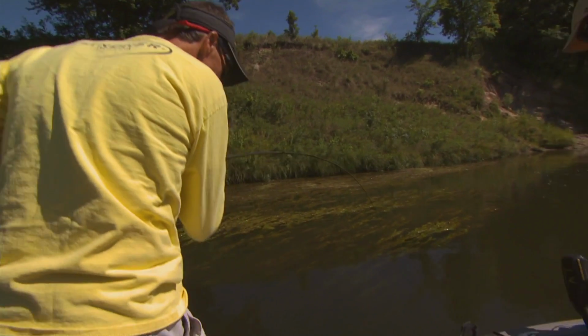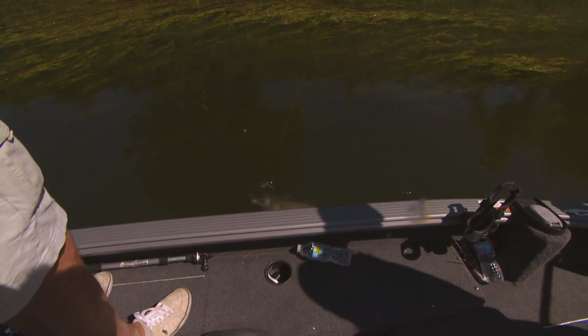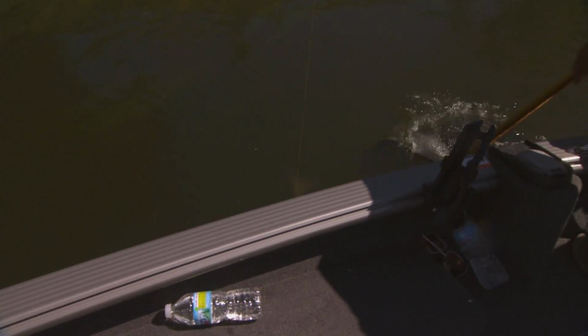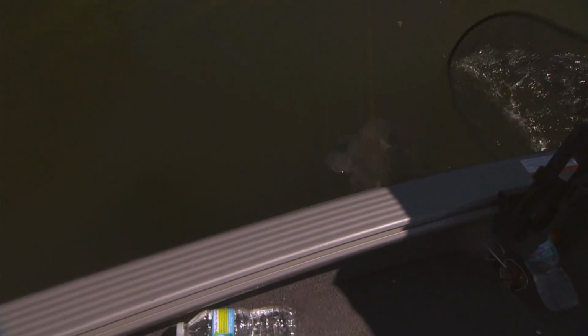Another beautiful fish. I cannot believe the average size of these fish. It is nuts. Wow. That is a nice fish. Wow, are they big? Yeah. Wow. Whoa. Look at that, the power of this. Whoop, he doesn't like that. The whole rodeo. Whoop, come here, buddy. There he is.